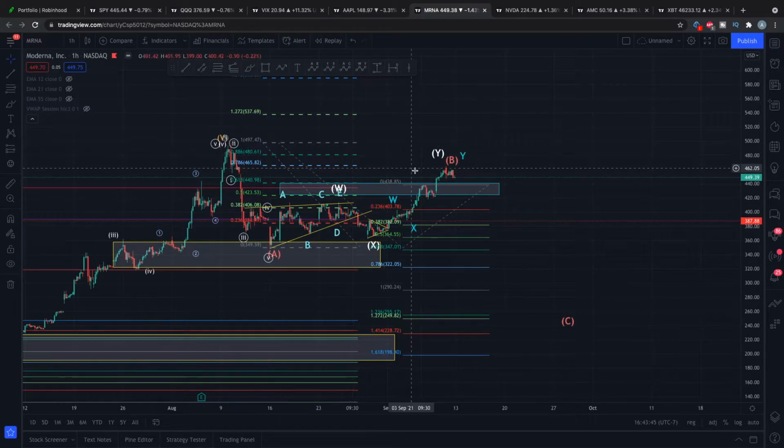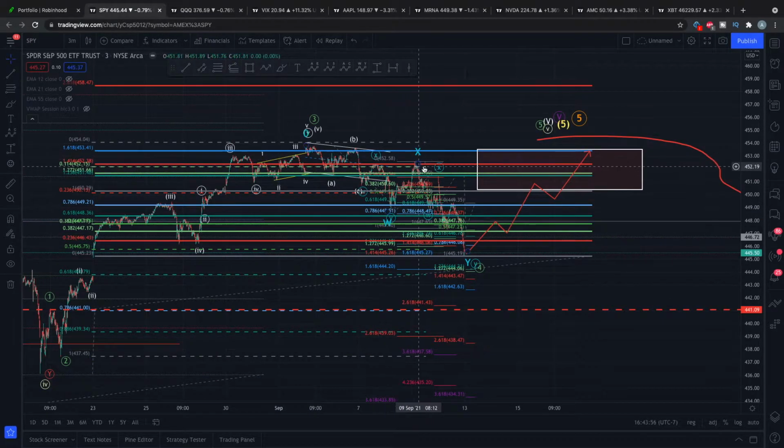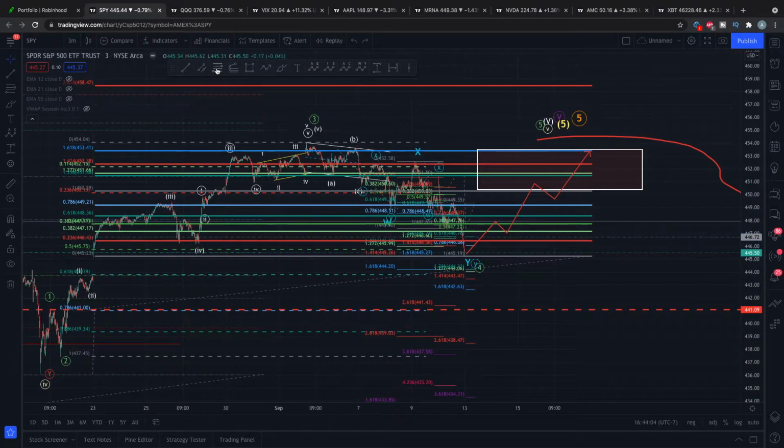And so I think that when we start to reject here, we're right around the 0.786 level. So this is another area of rejection, very common rejection for the Y wave. And I think we did hit some of those levels right here. So some of these X waves did tend to reject at the 0.786 levels, especially in the indexes. You could probably find those retracement levels. I think I removed them, but they're somewhere here.